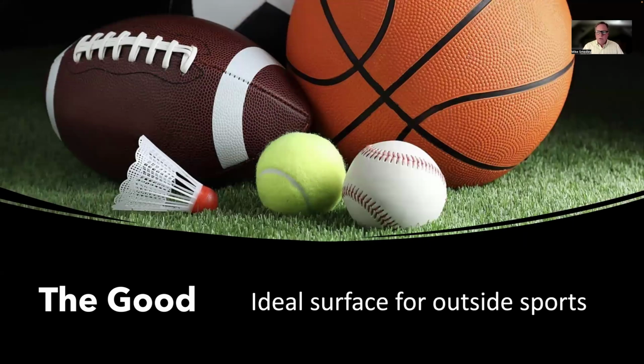The same goes for sports fields. For football, for baseball, badminton, soccer, it is great for sports, and that's because it repairs itself. It grows quickly, and it's a forgiving surface for contact sports. So, thumbs up for the good if you have a ball field or you're using it for athletic purposes.